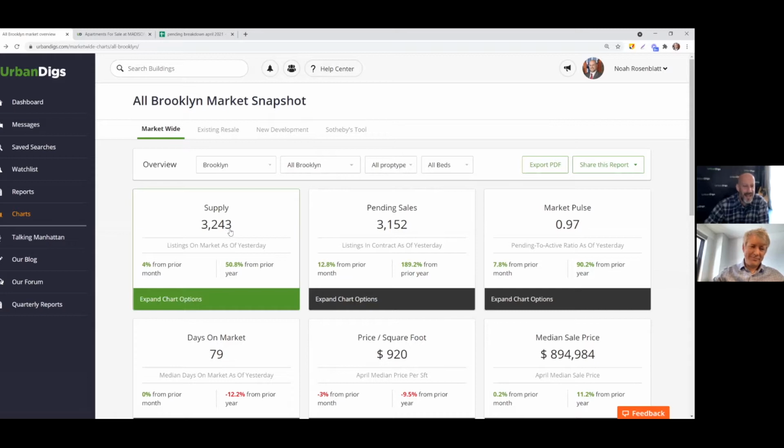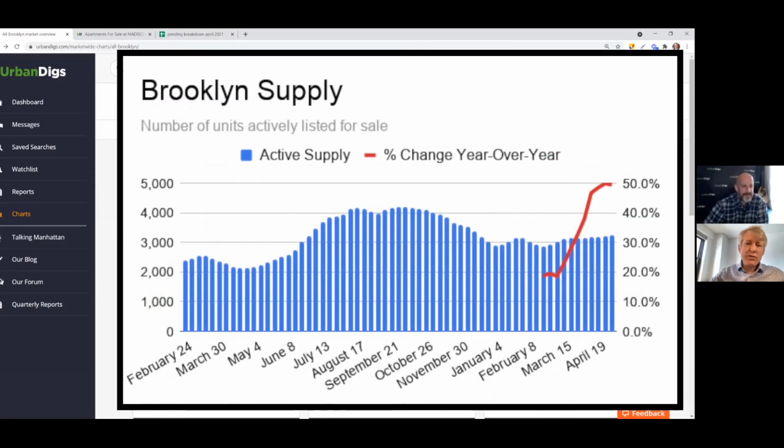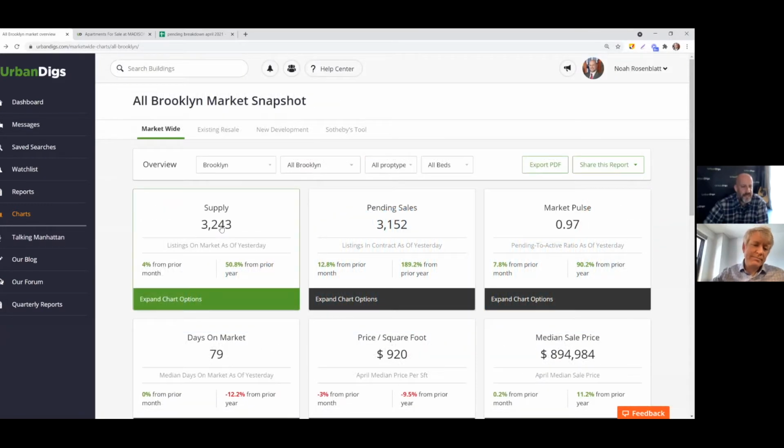I'm looking at supply, which came in at 32.43. Show me that chart. Yeah, 32.43 is a slight increase from the week before, and that's what we've seen so far in Brooklyn this spring. Supply is trending up ever so slightly. It's a different story than in Manhattan, but I think pending sales is going up at a much faster pace. Let's move on to that measure of Brooklyn demand.